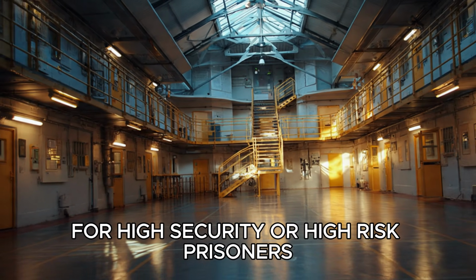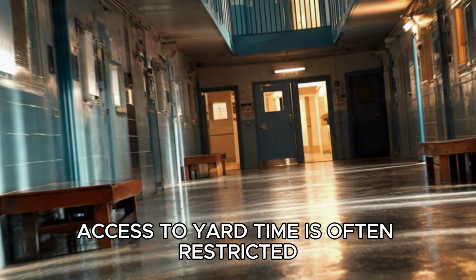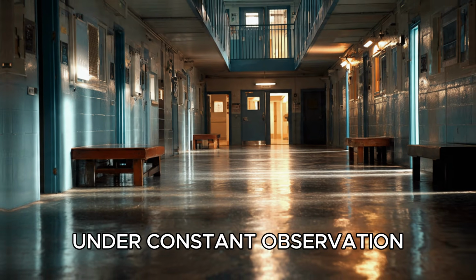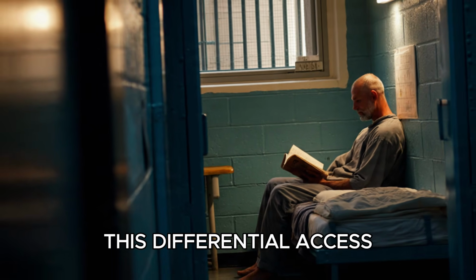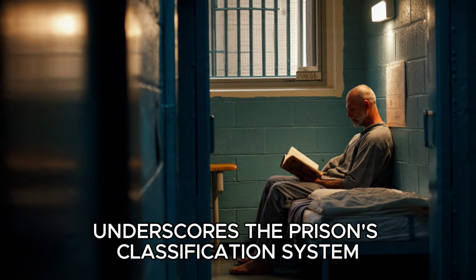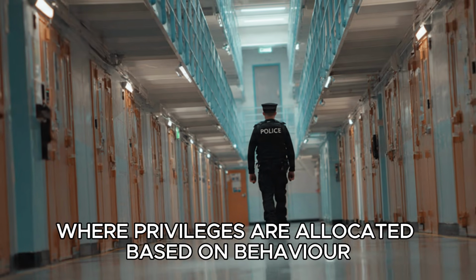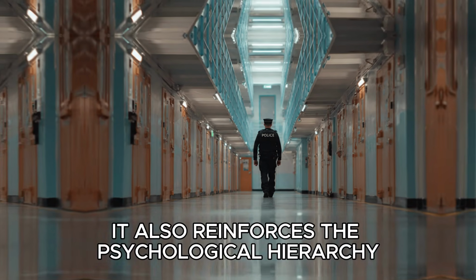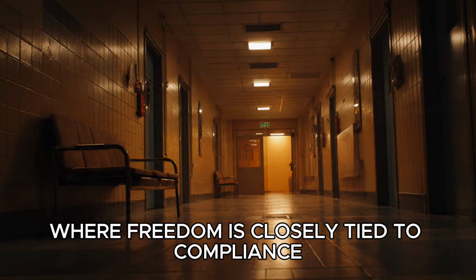For high-security or high-risk prisoners, access to yard time is often restricted. These individuals may remain in enclosed areas under constant observation, or may receive only brief periods of exercise. This differential access underscores the prison's classification system, where privileges are allocated based on behavior, security risk, and management needs. It also reinforces the psychological hierarchy within the institution, where freedom is closely tied to compliance and security status.